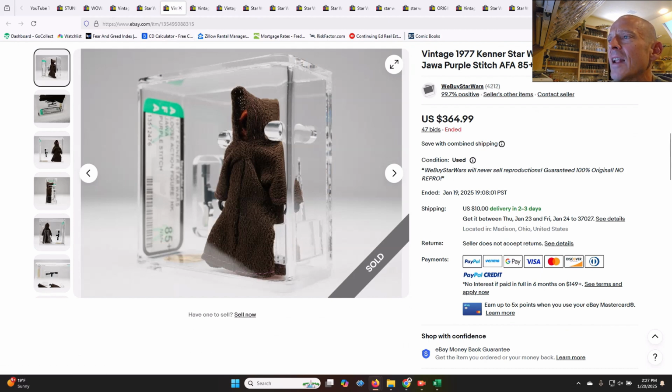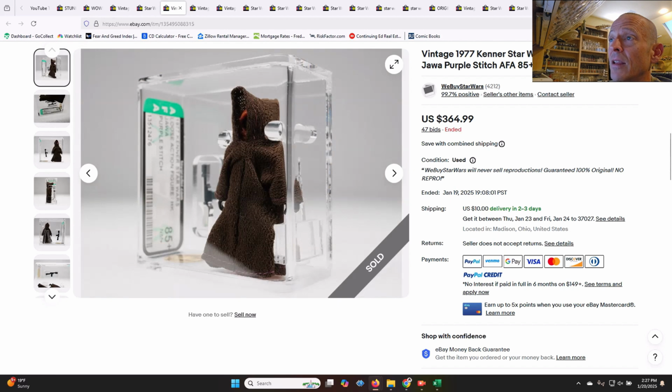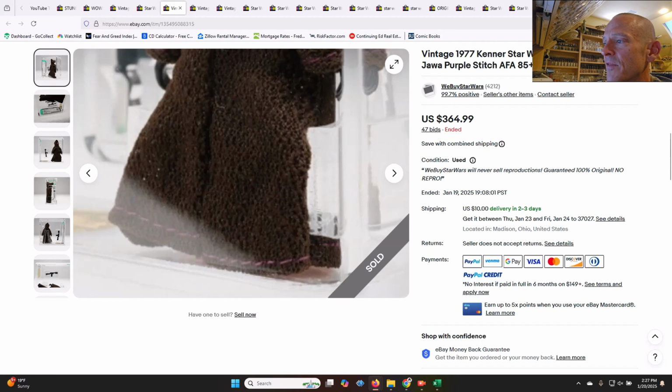This seller had a couple of gorgeous items. There were others available, but I wanted to show you these two. I think I had these in a what to buy video a couple of weeks back, but this is a purple stitch Jawa graded AFA 85 plus, and it's got the archival case, gold level, new case style. Very tough to get an 85 plus for anything, but this Jawa has that purple stitch, as you can see there at the bottom of the hem.